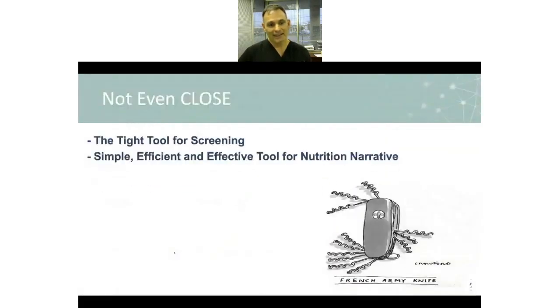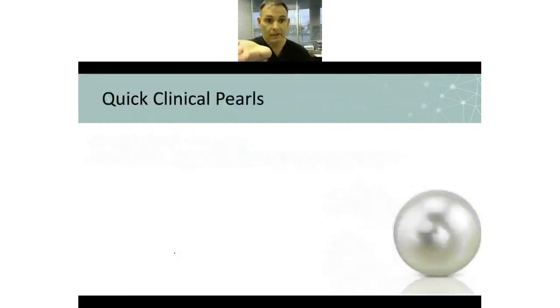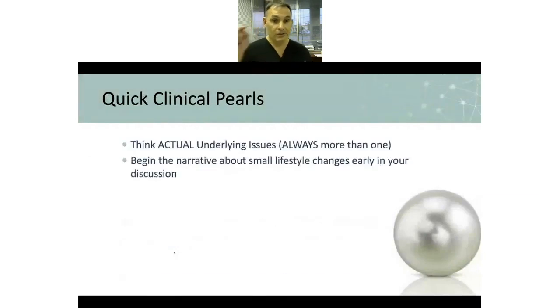So this, I just realized there's a typo there. Not the tight tool, but the right tool for screening. The right tool for screening is the BioPhotonic Scanner. Simple, efficient, effective tool for bringing in the nutrition narrative right away. Here it is, patient. This is your issue. And here's what you can do about it.